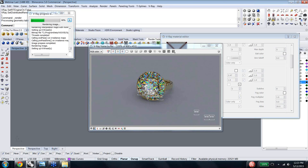Sure, there's a few questions. You're using V-Ray 2.0, right? Not V-Ray Lite. Yes, V-Ray 2.0.